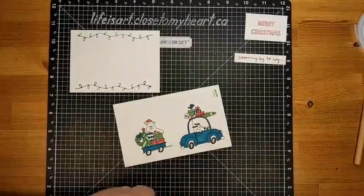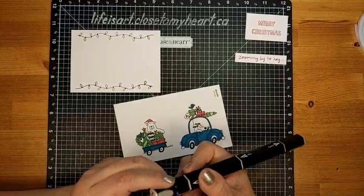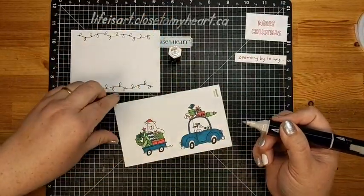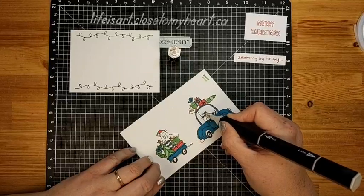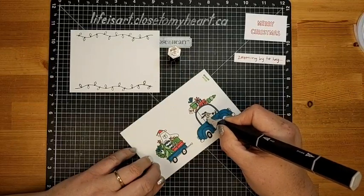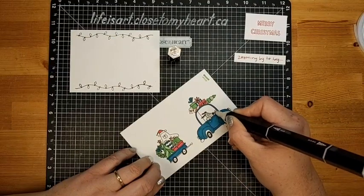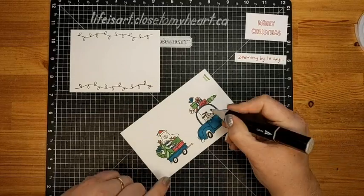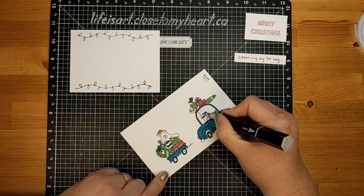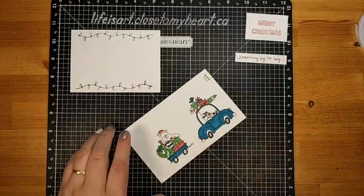And then the last thing I want to color, we're bringing in one last color, and that is the brown-gray blend to color our little dog here that's driving. I'm going to use the lightest one. I'm just going to color his whole body in the brown-gray, like that. And then I'm going to switch to the mid just to go around that little eye mark. And that is it for that.